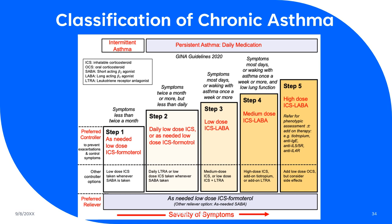In step five, you really start looking at other types of interventions, like using biologics, doing thermoplasty. We'll talk about that more in a second. But it's really step four and step five that is the chronic asthma. And this is from the GINA guidelines of 2020. They just changed in 2022 a little bit, but not that much different.